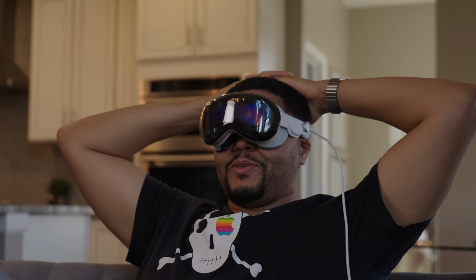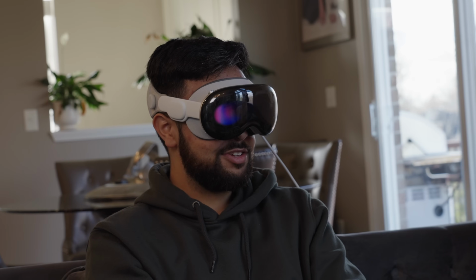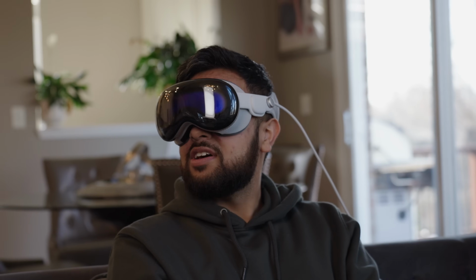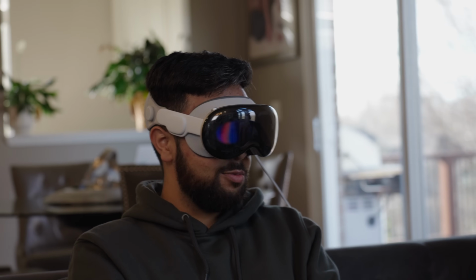Oh, wow. Jeez. Oh my gosh. This rhino's face is like an inch from my eyes. There's some chromatic aberration. It's not perfect, but right in the middle, it's almost like you're there.